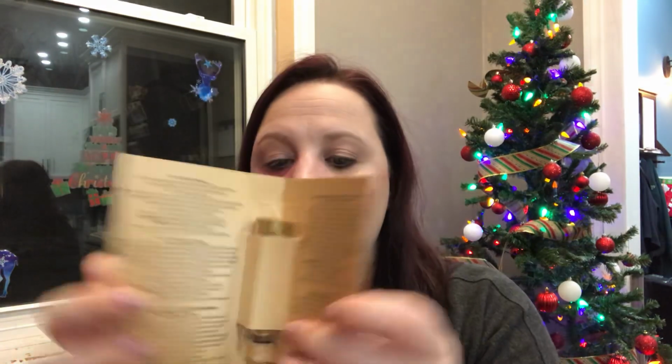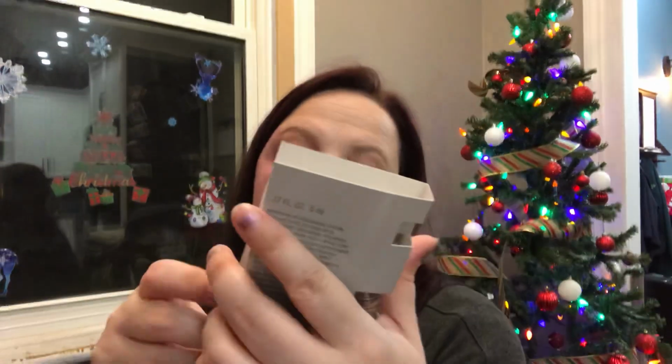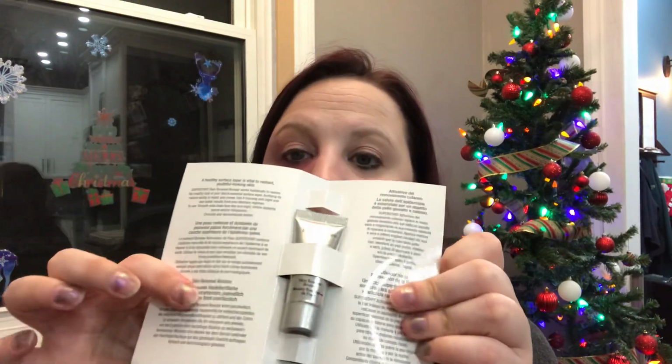But the one I chose was the Elizabeth Arden, and I got the ceramide capsules. So there's enough in there. It's not like a huge thing. I paid $12 for this. So then I got the Super Start Skin Renewal Booster, and then the Prive Anti-Aging Intensive Eye Repair Serum.